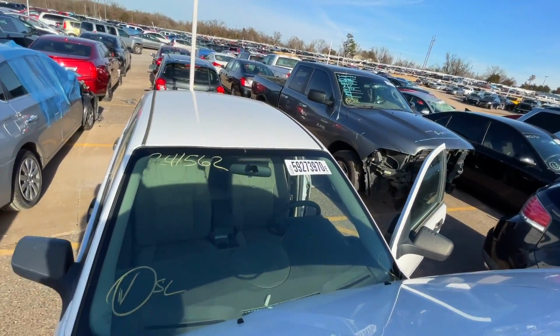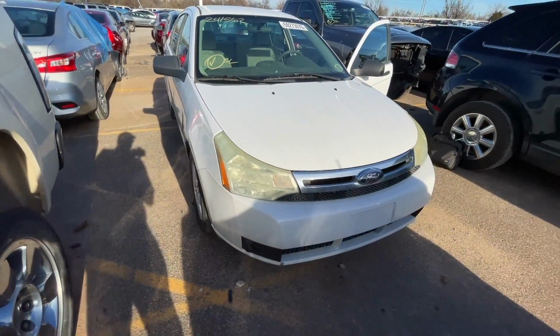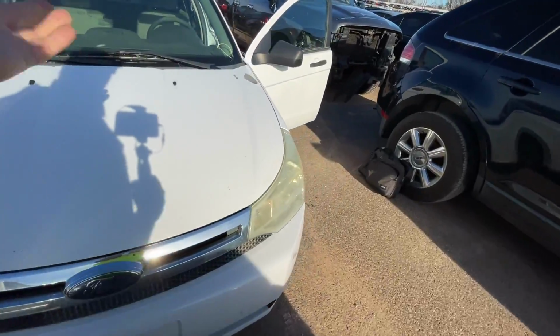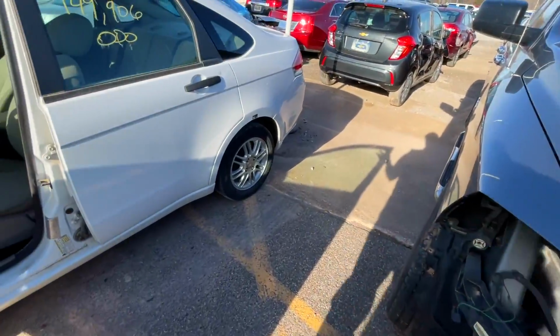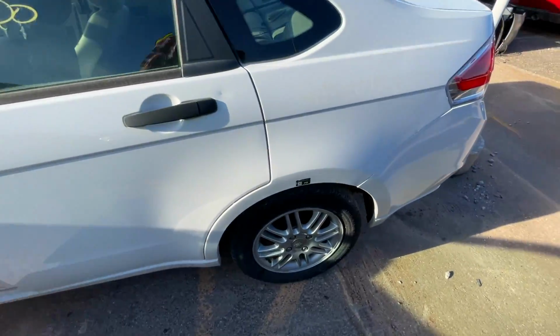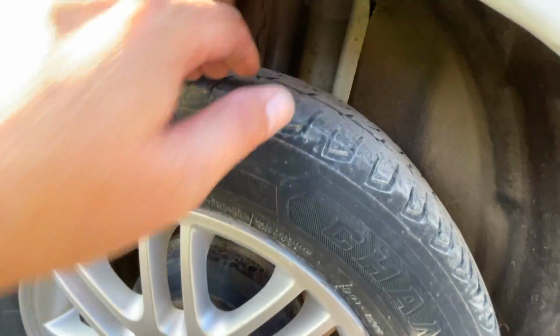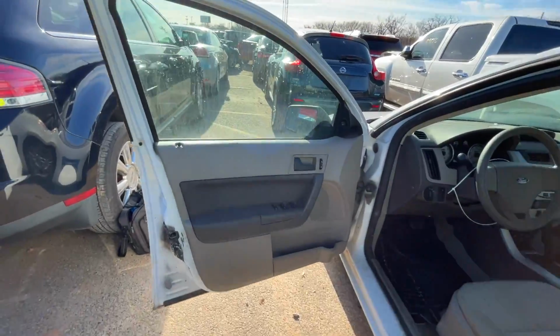This is a good one, guys. It's probably not going to go for a whole lot of money. This is one that I would definitely be interested in buying. How are the tires? The back tires are actually kind of low on tread there. But they're still serviceable, still usable tires, just kind of at the end of their lifespan.